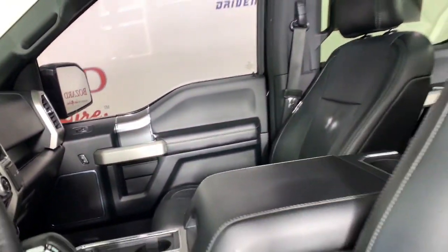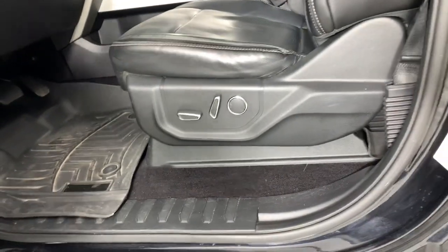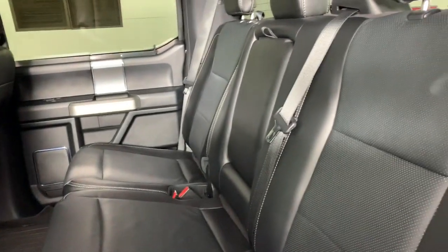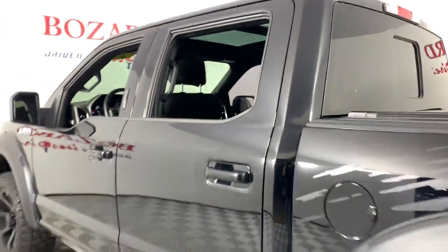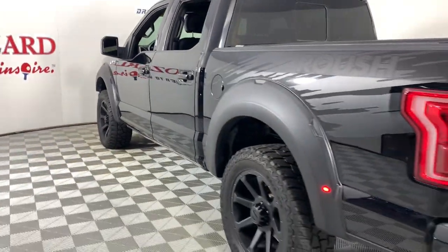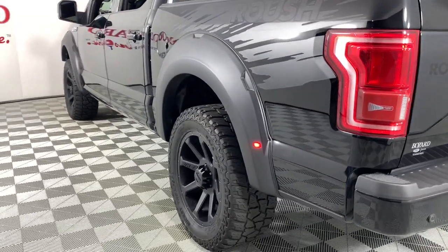These are just some of the great options this vehicle comes with: keyless entry, satellite radio, power passenger seat, fog lamps, aluminum wheels, trailer hitch, heated front seat, electronic stability control, dual zone AC, power driver seat.